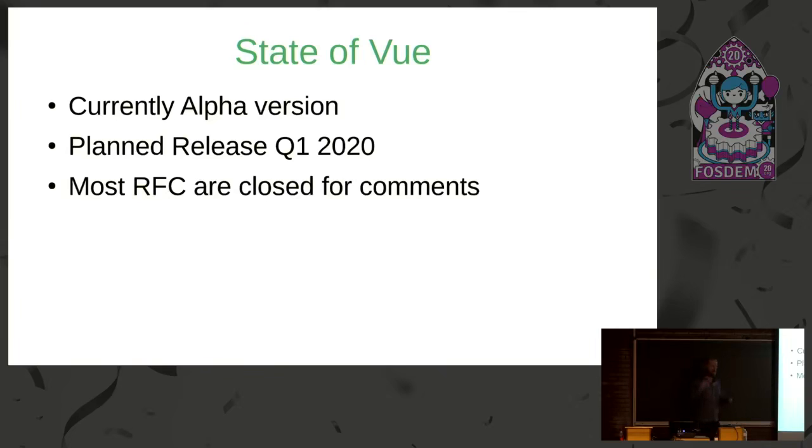Now I have a guess that there's Vue Amsterdam in 3 weeks. They might release it there. I don't know for certain, but it's something that I think is there. So it's still an alpha release and planned for Q1, they said. When they missed it, they said Q1. And most of the RFCs are closed for comments at the moment there.